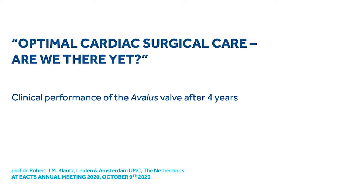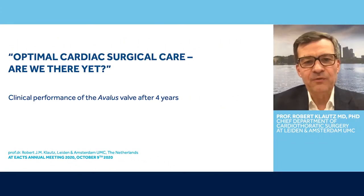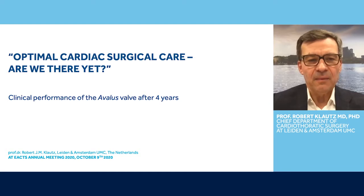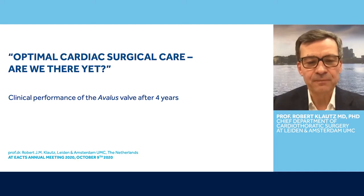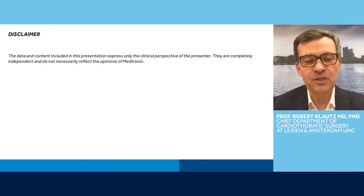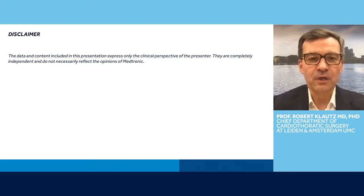The Perigon trial evaluates the performance of the Avalus valve that was developed by Medtronic. A bunch of surgeons, including myself, were involved with the early design phases of this valve and also the design of the trial. It's probably one of the last valves that will be developed in the surgical arena. And it's also a very important trial because it's large and it sets the standard for the future of surgical AVR. Therefore I think this is a very important study, not only in the evaluation of the performance of this valve, but also in understanding what's the current gold standard for surgical AVR in this time frame.